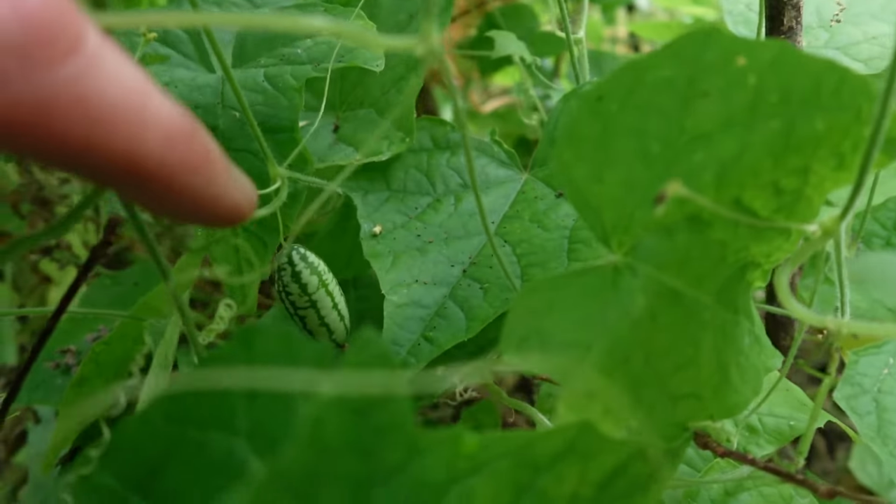Now, the key to them is if you don't want tough skins on them and don't want them too citrusy or too sour, you need to pick them when they're quite young, so about this kind of size. Because what happens is they get to the size of a grape and they don't get any bigger, they just get tougher. It seems to be the way forward.